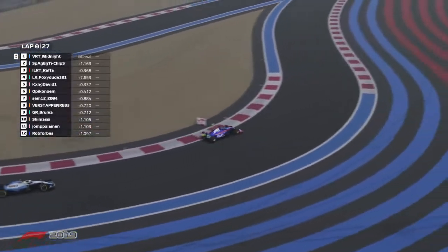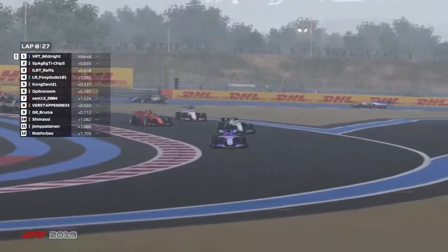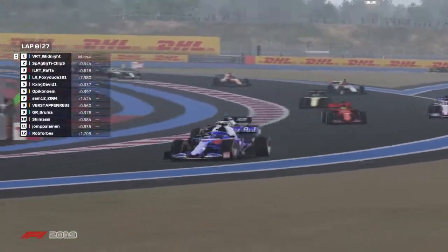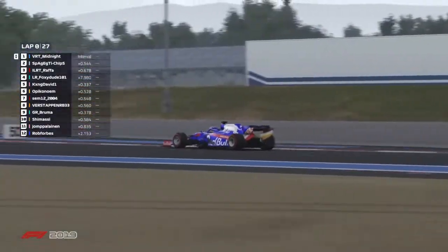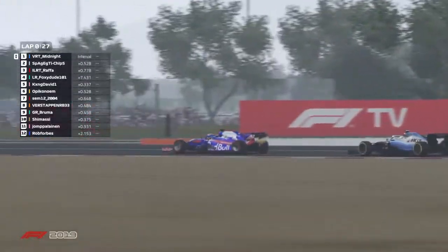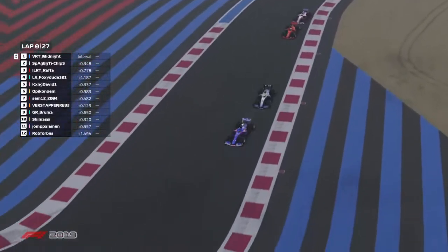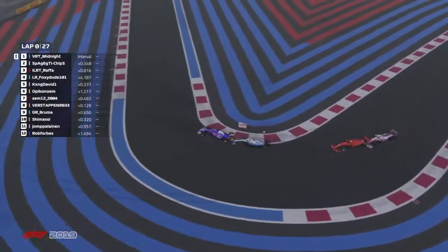Midnight is catching Rafa in the championships, I think. In fact, let me fact check that for you quickly. Actually, no. Rafa is the dude leading the championship, and he's just made a big gain on the Toro Rosso, although the Toro Rosso has more consistently increased points this season. Big jump there for Rafa over him.